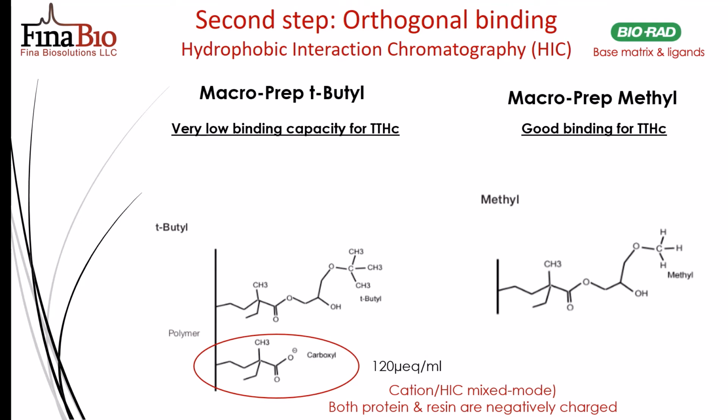You'll notice here also that these are not really strictly only hydrophobic resins. Even here, there are other interactions in the ester linkage of the methyl group and with the additional hydroxyl group. So really, even though these are called HIC resins, they really both have elements of mixed mode chromatography.